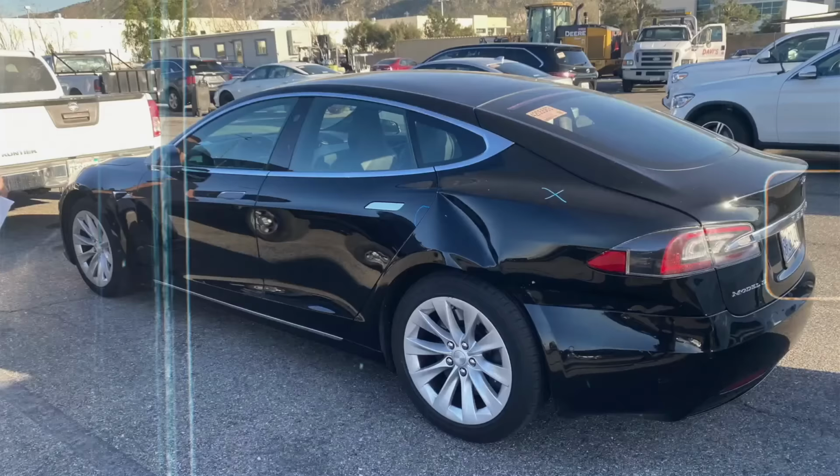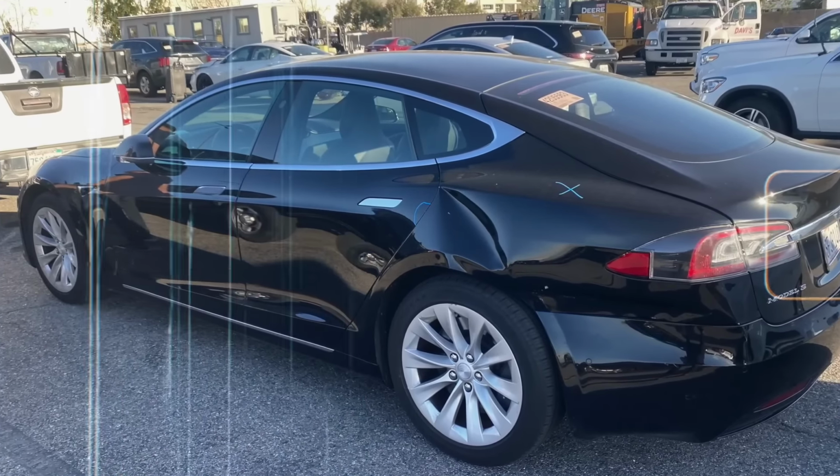So let's go get there and pick up our new build. Forgot to tell you guys what car we bought. We got a 2018 Tesla Model S. Clean title, minor collision to the quarter panel. Should be a fairly quick rebuild for you guys and a quick buck.